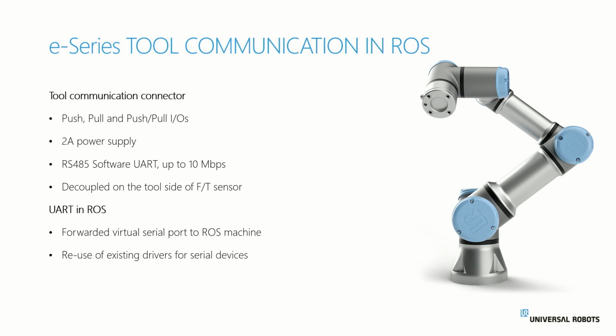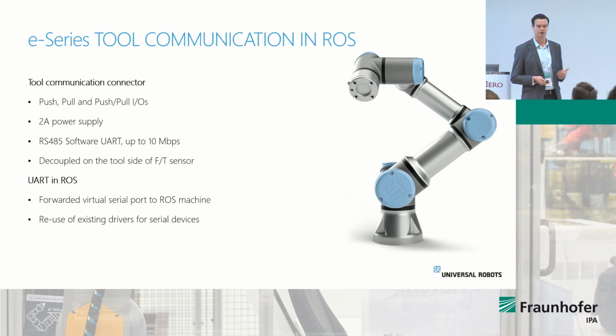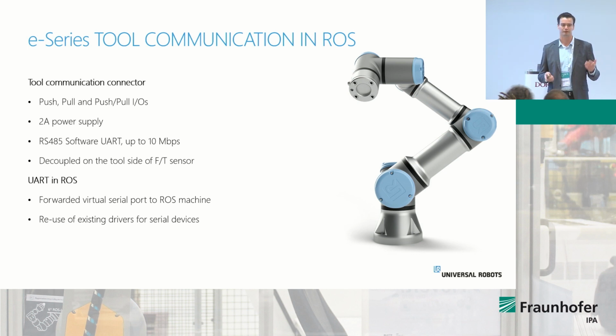We'll do that by actually forwarding the UART to the ROS machine. So the working assumption right now is we will make a virtual serial port on the ROS machine. So you can actually reuse existing drivers that you have in ROS. You can stack ROS serial on top of whatever you want. So if you want to have an Arduino going up there or anything else, then you do have 10 megabits running through the serial channel that you can play around with at the end. And at least that means that you can have it decoupled from the robot side of the force torque measurements. And as you have 24 volts at 2 amps, then you have 48 watts to also do some power demanding applications up there.